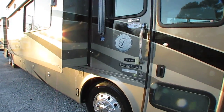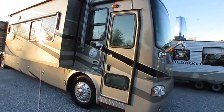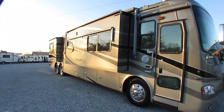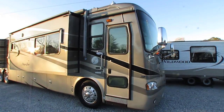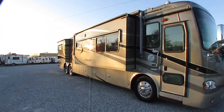And of course, Tiffin motorhomes, as many of you know, have a big following here in the South. They're built in Red Bay, Alabama. Bob Tiffin, one of the founders of, really one of the legends of the RV industry. They've got a big operation down there, but they only limit themselves to 6 motorhomes a day. This way, they can control the quality of each and every Tiffin motorhome that comes off their lot.